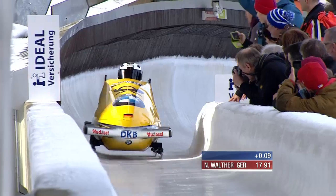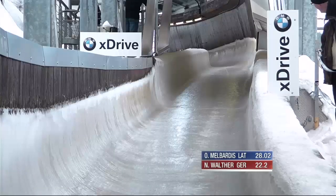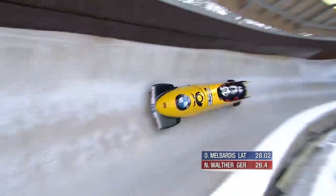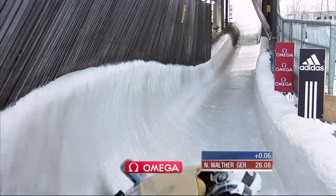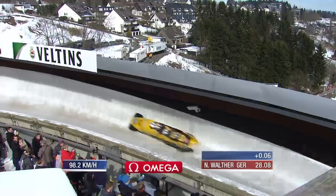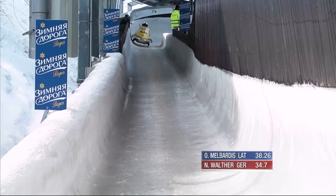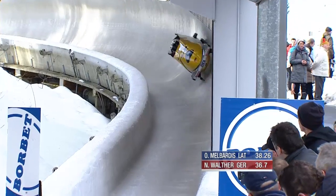Big men. Former luge athlete. Been down this track hundreds of times. Those are good lines on a 4. He keeps this at 1500s here. Oh, plus 6. He's coming on. He could lead at the bottom of the track. 98.2 kilometers an hour. Fastest speed for Nico Walter.